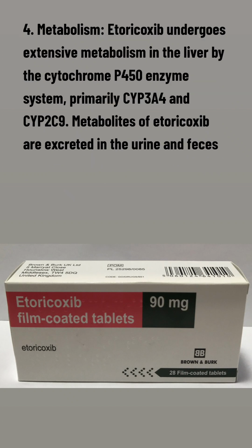4. Metabolism. Etoricoxib undergoes extensive metabolism in the liver by the cytochrome P450 enzyme system, primarily CYP3A4 and CYP2C9. Metabolites of etoricoxib are excreted in the urine and feces.